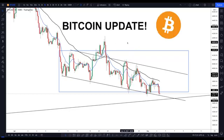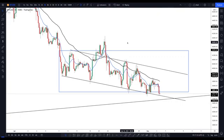So this is where we break down the market structure and I discuss what you should look out for over the next upcoming days.